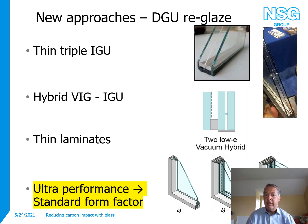And so one way is using this kind of thin triple IGU. Another is using this product, which is called a hybrid VIG IGU. So instead of a regular 1-inch IGU, you use a VIG pane as your inboard light. And now essentially you're getting a triple glazed product in a double glazed form factor. And then again, using thin laminates as a way to lightweight and thin down the embodied carbon of what's required. It gets you to the same performance level, but it really helps you minimize the impact in terms of your overall embodied carbon.